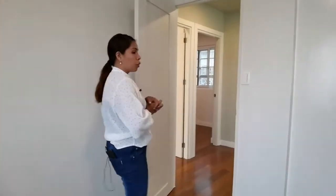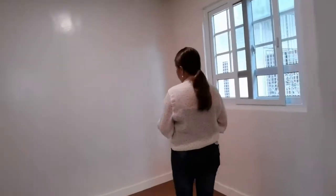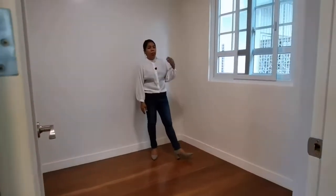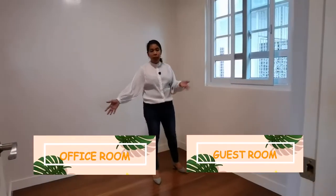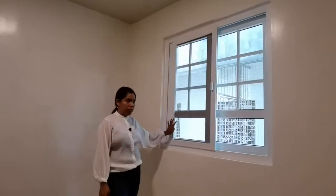So let's move on to the third bedroom. It's a cute bedroom. I think you can convert it into like a small home office. And same thing, the outlets and the boards for cable and internet. Same thing, pin lights are included, and glass sliding window with screen.